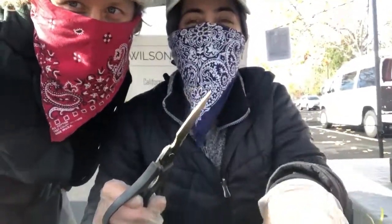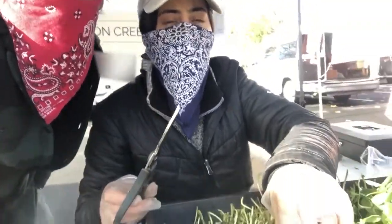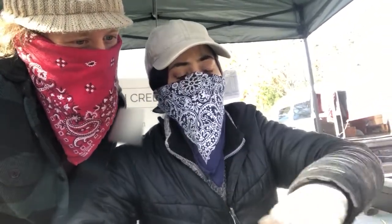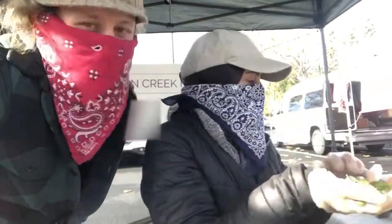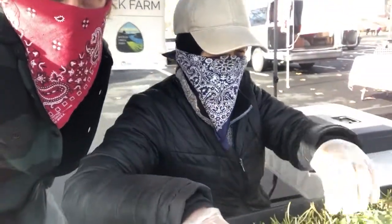Alright, so it's almost noon now, and Ashley is still cutting some sprouts here. How's it going? Good. So we're almost done with market. How are we looking today? We're looking pretty good. It's definitely not as busy as last week, but that's okay. It rained last night, so we think the weather kind of scared people away, I guess, right? Yeah, definitely. All right, well, I'll let you get back to doing that.